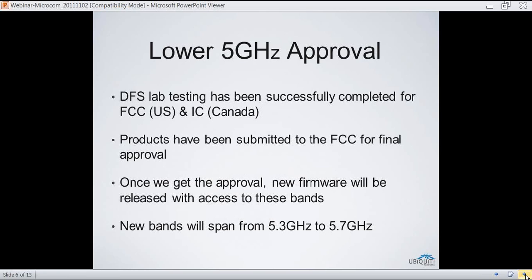So once we get this update from the FCC and they stamp it and they say you're good to go, we'll be able to release a new firmware version that will open up all the products in the US to these new bands. And once it's official and we're good to go, we'll publish new rules, new bands, everything like that on our site, so you'll have more information.